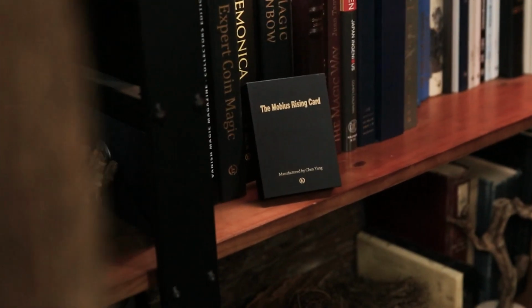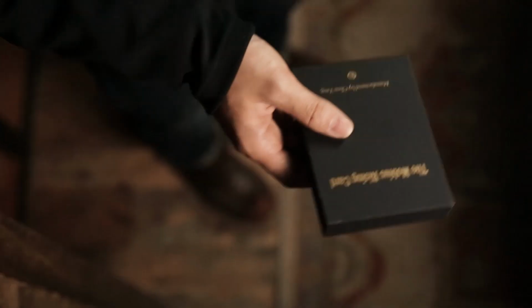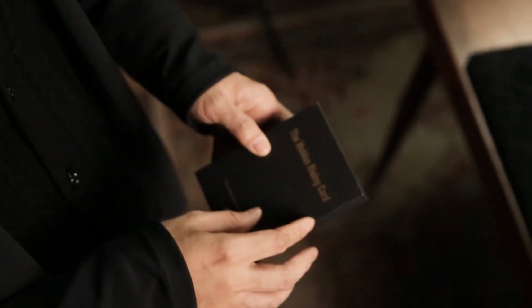What we are going to show you today is one of the classic methods, which has been proved and refined by Chen Yang. We call it the Mobius Rising card.